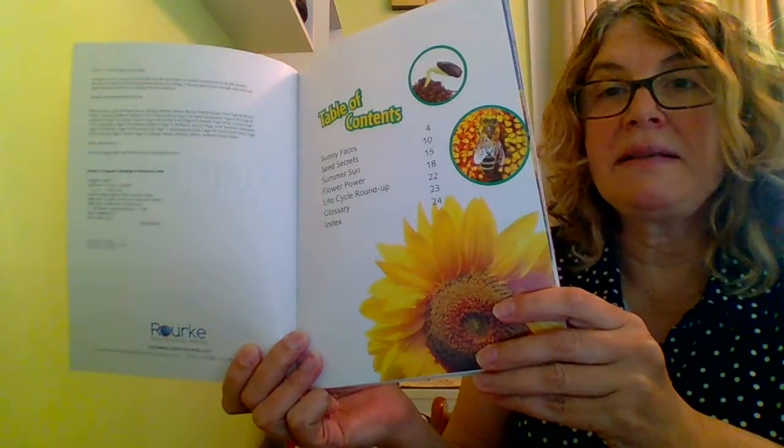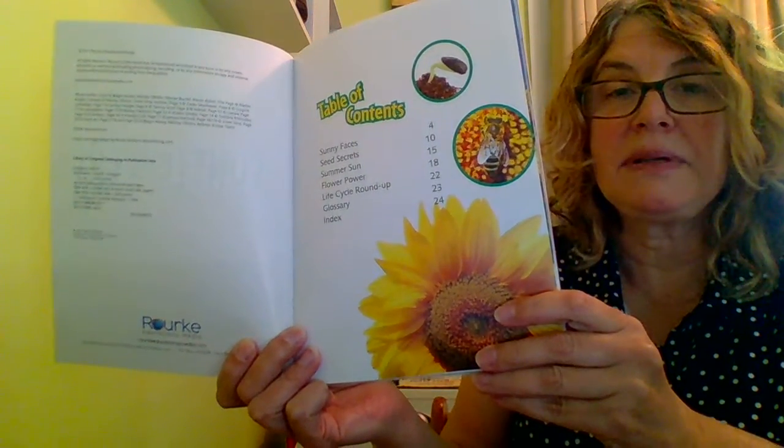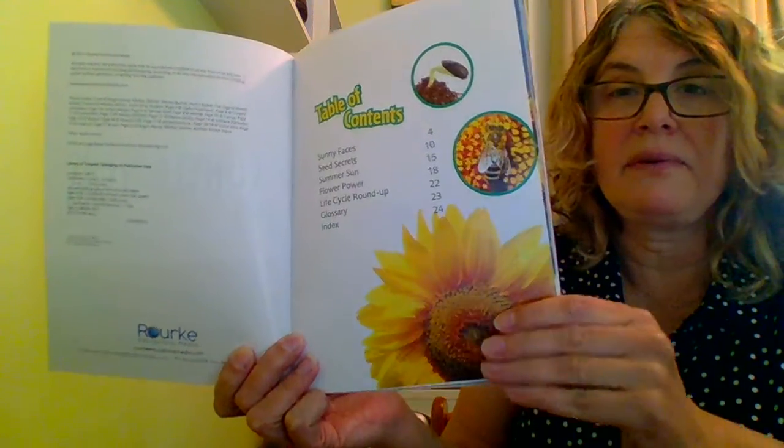Here's our table of contents that we notice in lots of nonfiction books. It tells us where we can find the information that we're looking for.